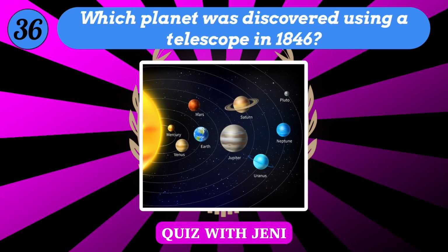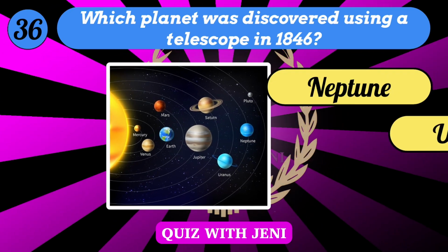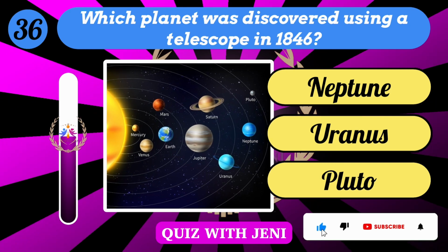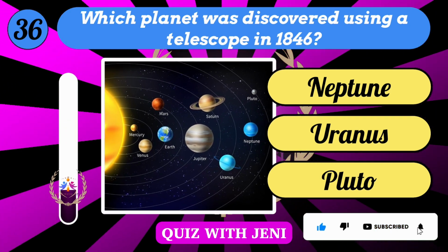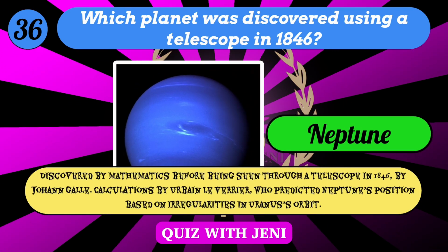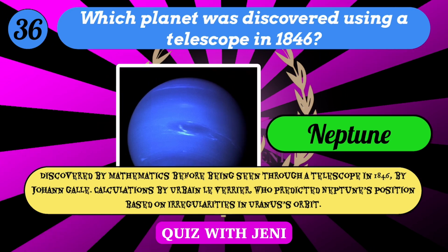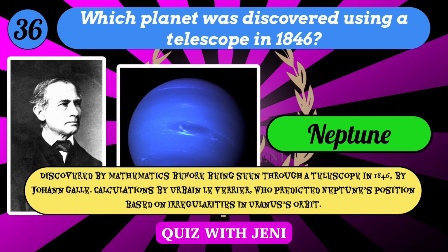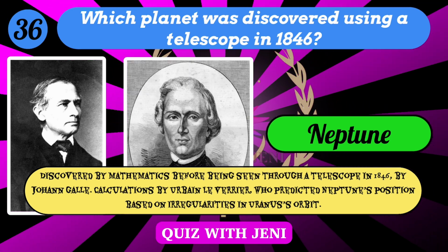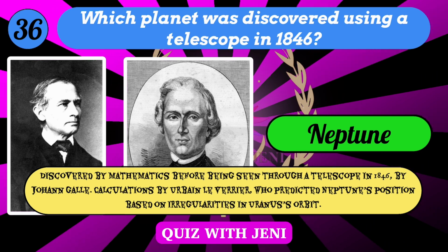Which planet was discovered using a telescope in 1846? Neptune, Uranus, Pluto. Neptune. Neptune was the first planet discovered by mathematics before being seen through a telescope in 1846 by Johann Galle. He used calculations provided by Urbain Le Verrier, who predicted Neptune's position based on irregularities in Uranus's orbit.